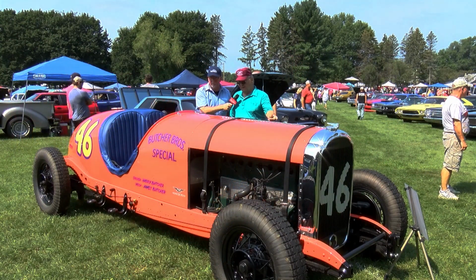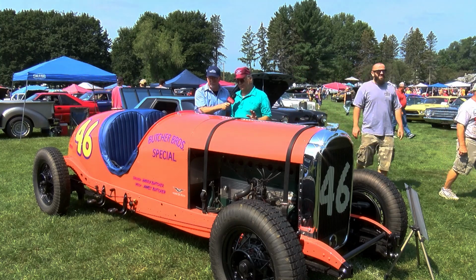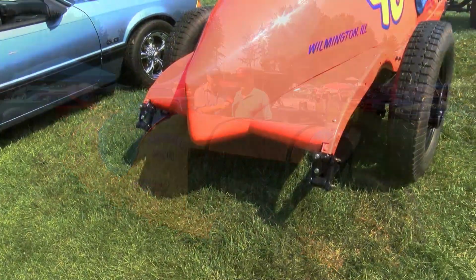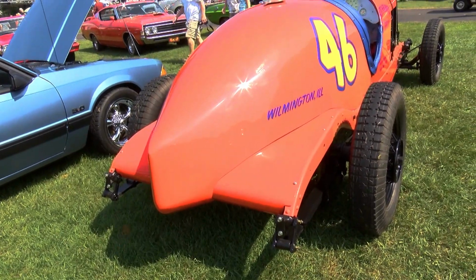I drive it around my acres just to test it. I have some other race cars that are safer to drive. Those I run on the track. This is just a fun car for the acres. And of course, that's the boat tail rear end, right?